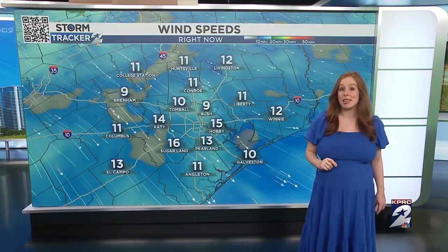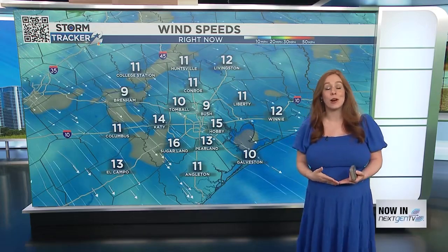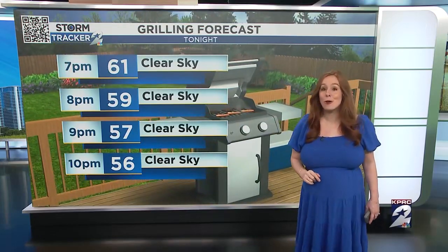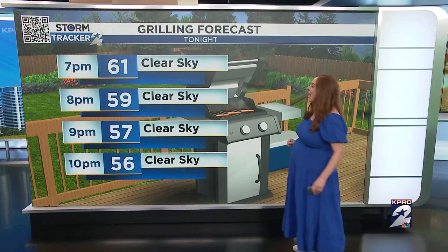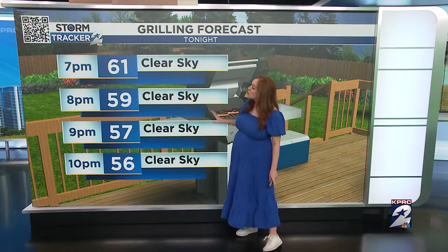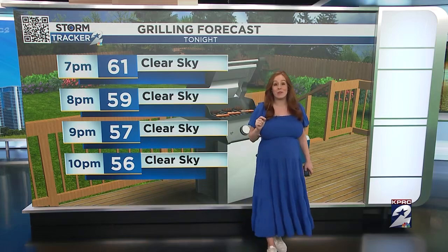Winds are currently coming in from the north-northwest at about 5 to 15 miles per hour. So a cool breeze out there. Nothing too strong, really perfect if you're planning on hosting on this Friday night, grilling and chilling. Definitely grab that jacket. Clear skies are going to help us cool down pretty quick. By 9 o'clock, cooling down into the mid 50s.